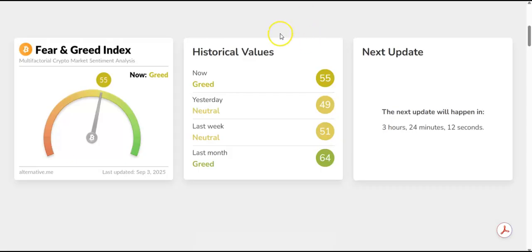Now, if we go to the fear and greed, it's a 55 today. We're back in greed, which I don't like to see so quickly. And we were just in fear like 2 days ago. But yesterday was a 49. It was neutral. And next update in about 3.5 hours.